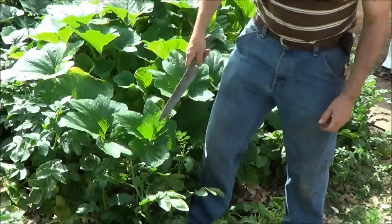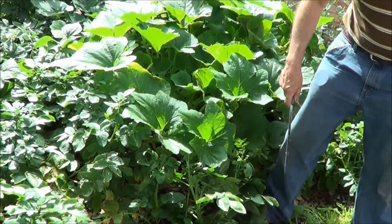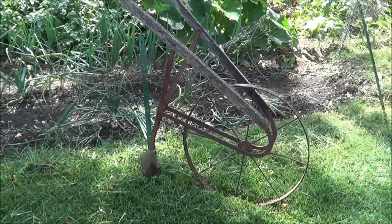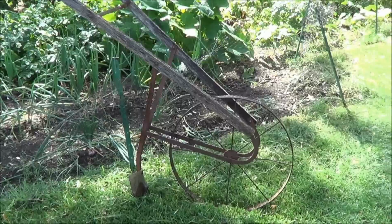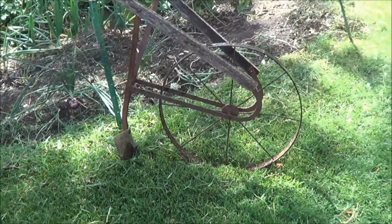I think you got all of them. Well, here's more. You need them all cut? Yeah. All right, one more thing I wanted to show y'all. This is what he used to make his rows and to plow the garden. This thing is old as you can imagine. This thing's been around forever.